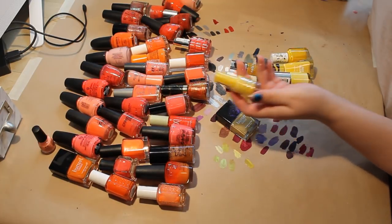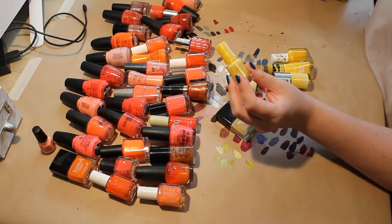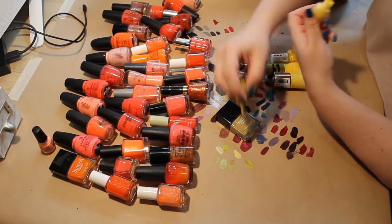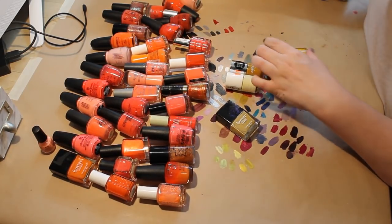Another one that's going, this is really old Essence. This was one of the first Essence products I ever bought when they first came to Canada. This is Wanna Be Your Sunshine. And it's that same oranginess that I just don't like.